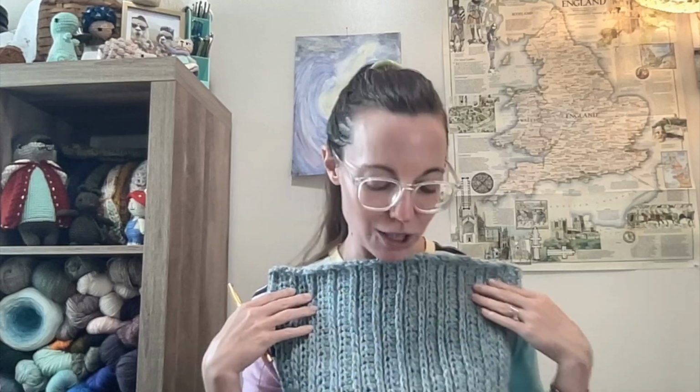Maybe I'm a bit closer than I thought. I need to look at that pattern again and just double check some measurements there. But neither here nor there. Loving how it's coming together, and I'm excited to continue working on that in the near future.